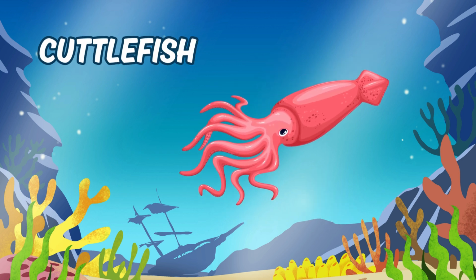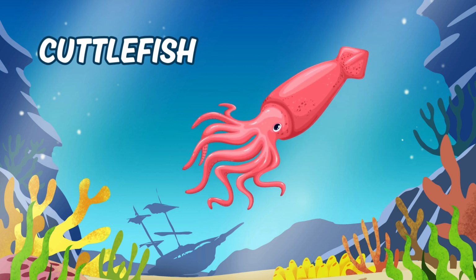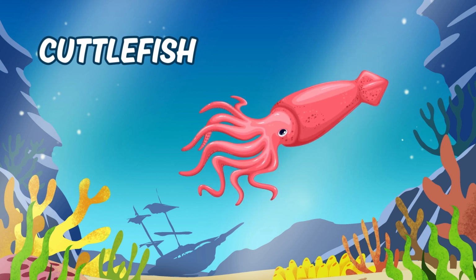Look at the clever cuttlefish swimming through the sea. Cuttlefish can change their colours and patterns in a flash to hide or talk to other cuttlefish. They have arms like an octopus and are super smart.